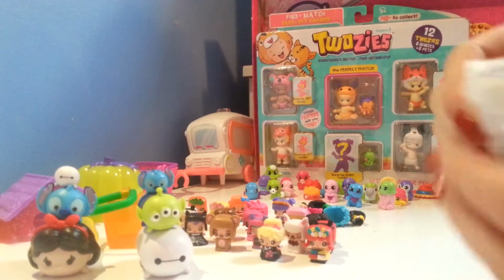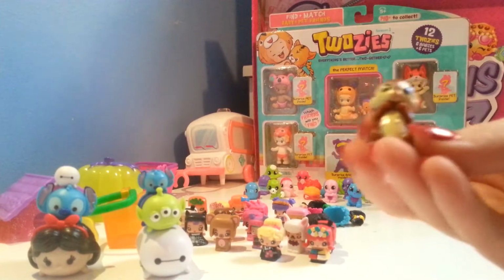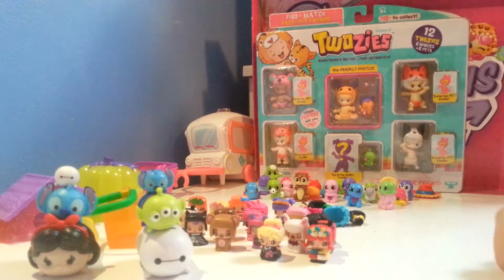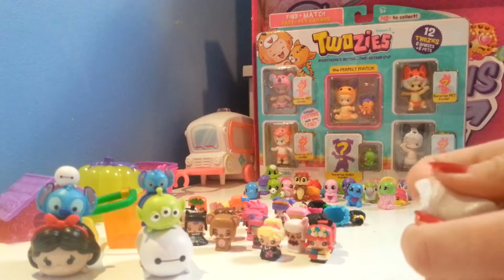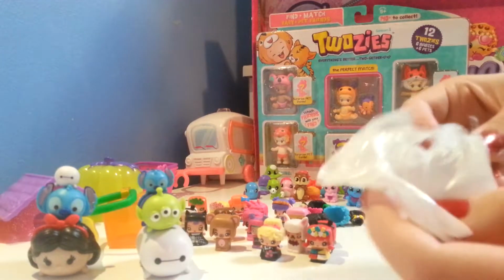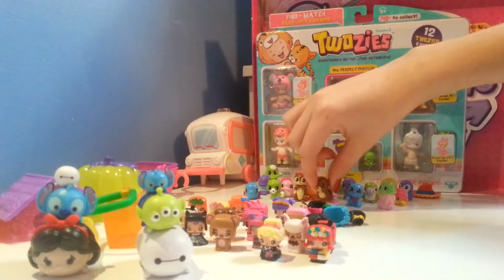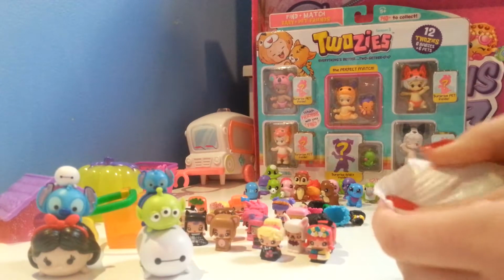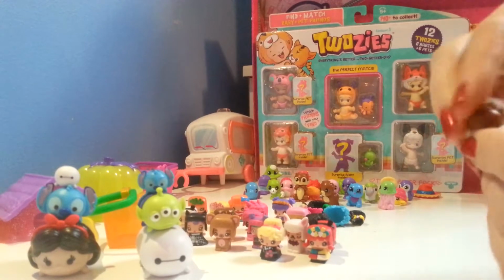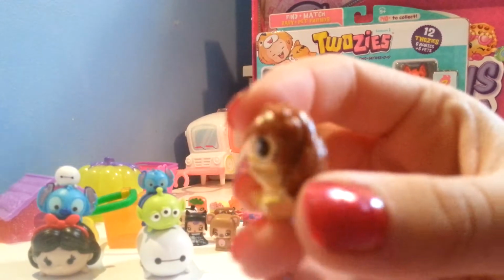Alright, so the mystery one we got from our first pack is this little chipmunk looking thing. It's really cute. And our second one, I really want an ultra rare. We got this little caribou, it looks like. And then this one's gotta be an ultra rare, you guys. It has to be. No! It's a hedgehog. But it's still cute.